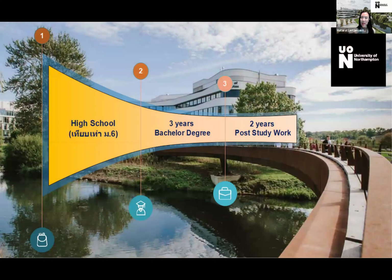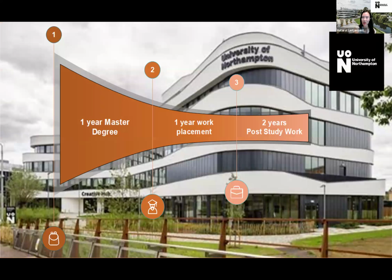Talking about the requirements, we accept students from high school to do the 3-year bachelor's degree and then 2-year post-study work in the UK, for which we also offer career support. While they're studying, they can find a part-time job at the university or in the town center. The most popular course that we see demand for from Southeast Asia is the 1-year master's with work placement. Students come and study 2 semesters, which is 9 months of the master's degree, the 2 terms, and then they continue on to the work placement instead of doing the dissertation.